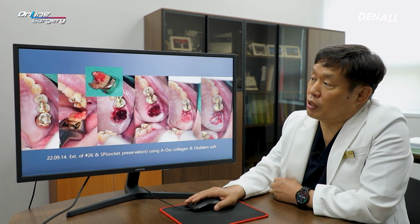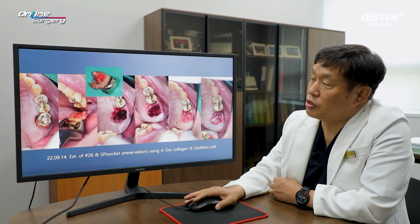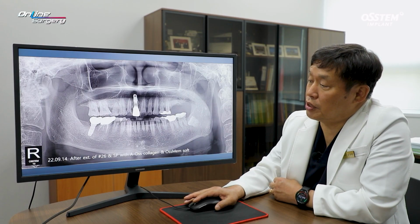As shown, in number 26, extraction was done, sufficient curettage was done, AS collagen was placed, socket preservation was performed, and OssMem soft was used before suturing. Post-op panoramic image was taken.